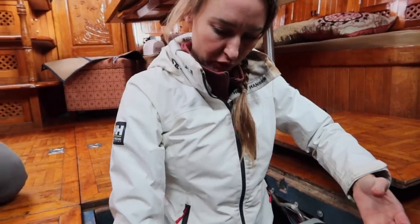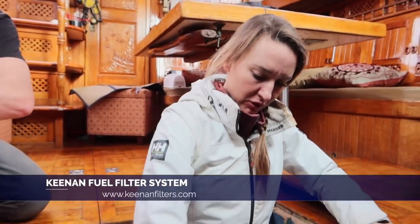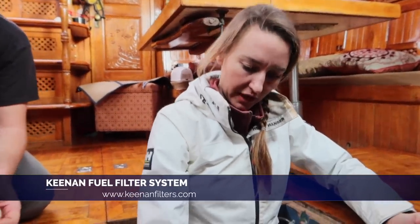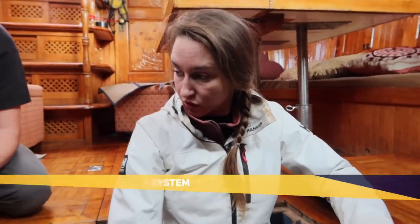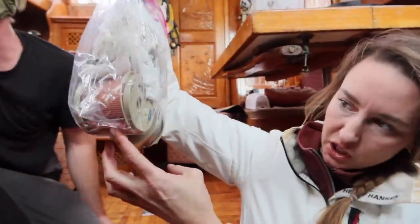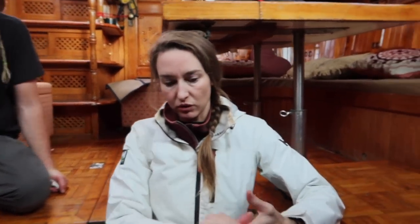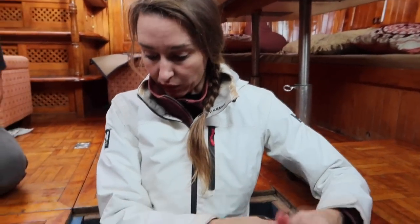We got a fuel filter alarm. The system's really cool. This is the Keenan fuel filter system. So we've got two fuel filters set up. When we're underway and one of the filters clogs, you can see this one's really dirty. So we went ahead and changed both of them. But you can switch from the helm so that you don't lose power while underway.